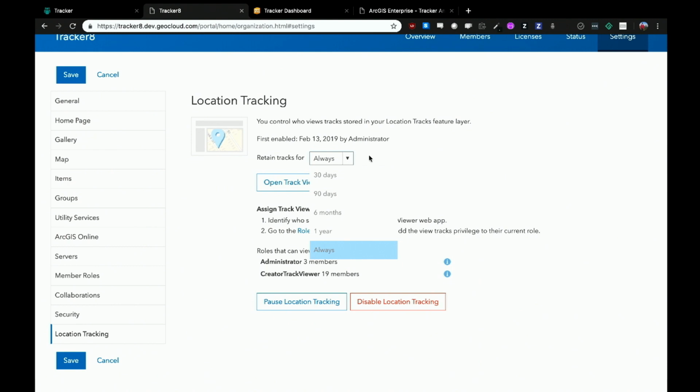But you're able to configure this if you want to keep tracks around for a longer period of time. We provide options such as 90 days, 6 months, 1 year, or always. However, you're able to go into the back end and actually configure this however you would like.